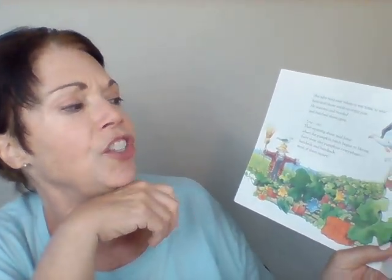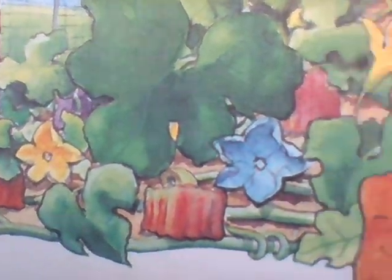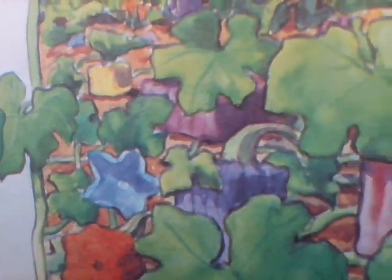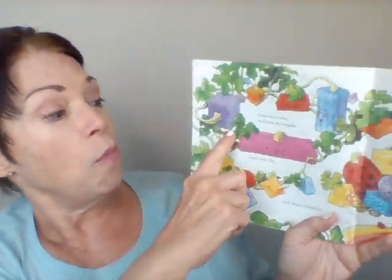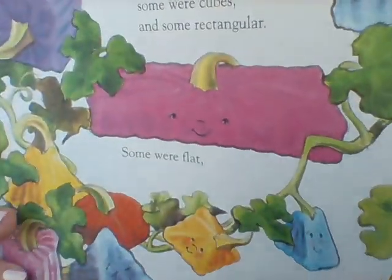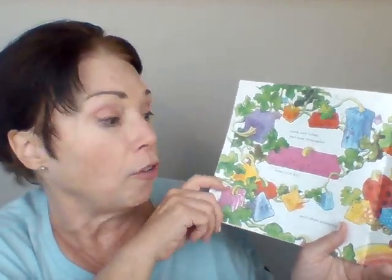And that morning, about mid-June, when the pumpkin patch began to bloom, there were tiny pumpkins everywhere, hundreds and hundreds of them, and most of them were square. Can you see that, guys? There's Spookley. And look at all the new pumpkins. They're square shaped, just like Spookley. And some were cubes. That means there's a square shape on every side, like a box. Some were rectangular. That means they have two long sides and two short sides. Some were triangular. That means they had three sides like a triangle.